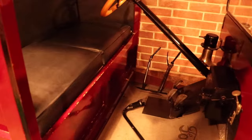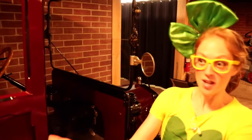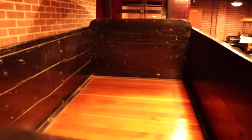Wow-wee. Wow, can you imagine being a dump truck driver, filling up the back with dirt and dumping it out? Oh boy, I bet it's really useful for farmers. Ooh, that's a really pretty inside of a dump truck.